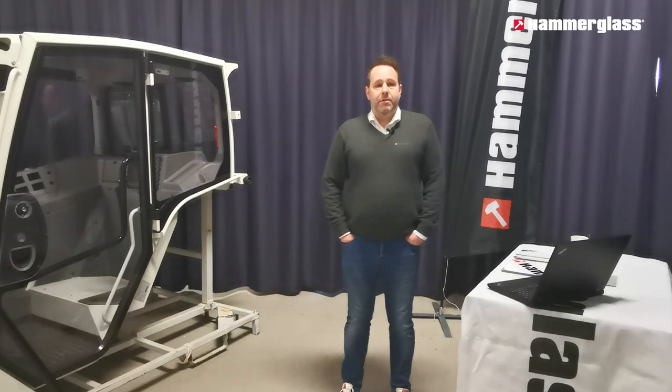Also, the machine owners. What is your cost when you have a broken glass in the machine and you can't use the machine for days on end until a replacement glass arrives? These are high costs that you all know exist and that you all can put a price tag on. If you have Hammerglass in the machine, the only thing you do is planned changes of the foil, planned changes of your sacrificial screen for the ROPS frame, which you can schedule and plan together with other services. So there are no more unwanted downtimes and the cost savings will be absolutely visible from day one.